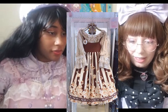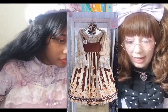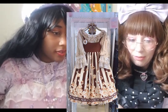Mm-hmm. Oh, is that an OP version? Actually, I think that's the JSK. I think they just have a blouse underneath, but just kind of show you what kind of blouse you can style it with.